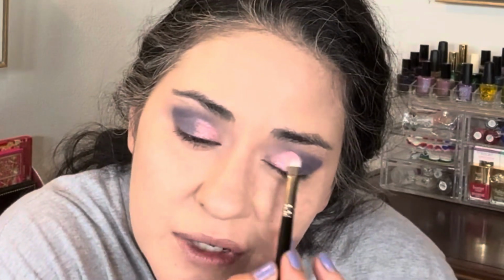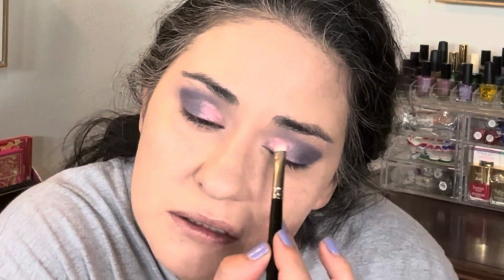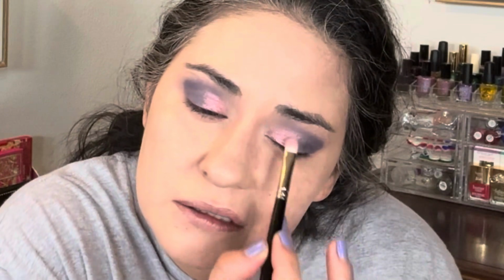Then I'm going to take that shader that I had loaded up with the pink. Let's just see how that looks on it. Ooh, that's so pretty. Wow, I've never done that. You can kind of see the Soul peeking through just a little bit of the pink. And I absolutely love the way that looks. Oh my gosh. That is so fun.